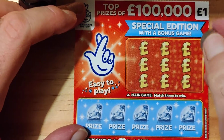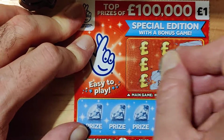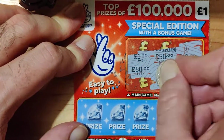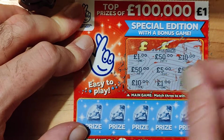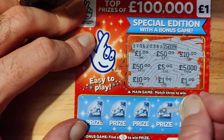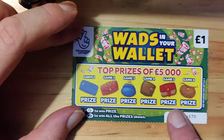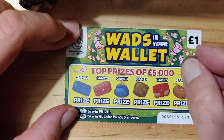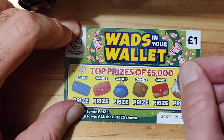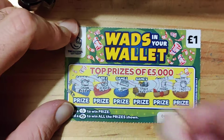Right. 10, 5,000, 1 pound, 1 pound, 5, 50, 1 pound, 50, and 10. So we've got a pound there, guys. Let's see if we can get anything else down the bottom. Chest, ring, crown, money tree, and purse. So no. So we've got another pound on that one. And right, last one, guys. So hopefully we might win something on this one. Pot, pound, stack, bar, clover, and crown. So no win there, guys.